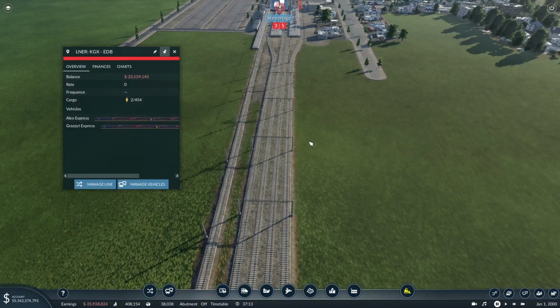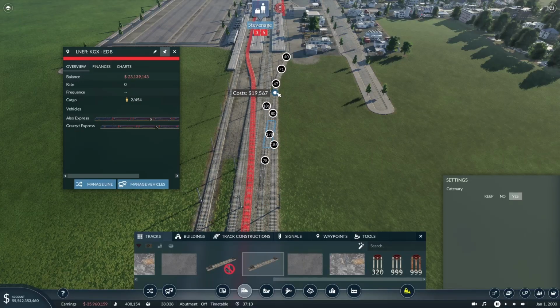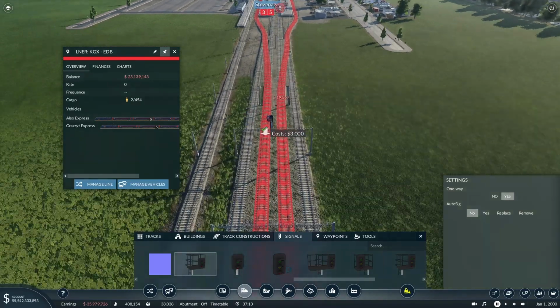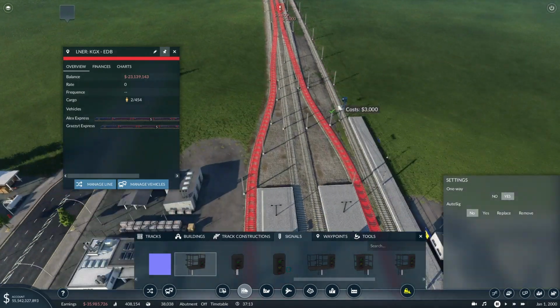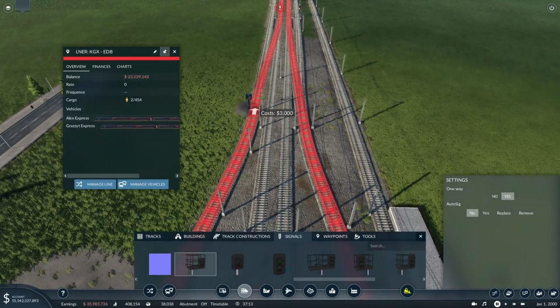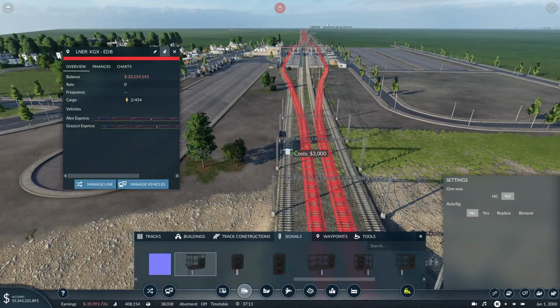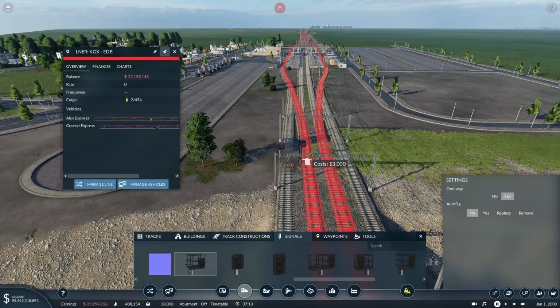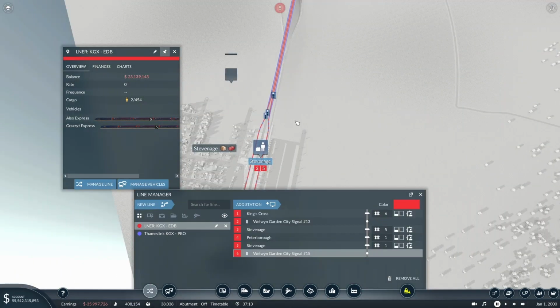Oh, I haven't done the switches. That helps, doesn't it? So we've got these switches here, like so, and then another one. So everyone's happy again. And then we'll just go in with some signals on here. So obviously we'll have a down, down, and then this one here, we'll have our ups. I think the same on this, we'll have our up signals, like so.